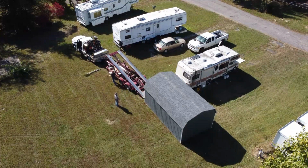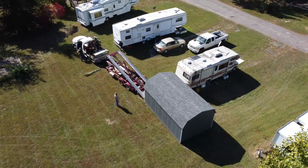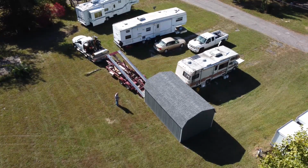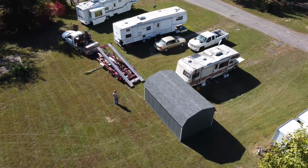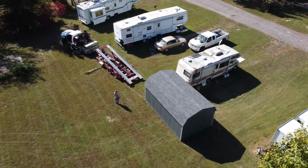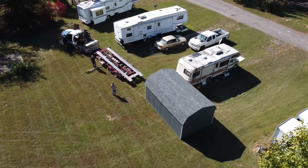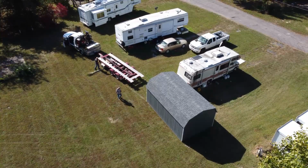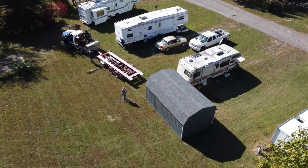And so yeah, this is where I'm going, and I love the idea of this little shed. 12 by 24. Between the shed, the motorhome, and the trailer, I have way more space than I have up here for about a third of the cost. So it makes a lot of sense to me. Anyway, I'm getting ready to show you what it looked like with everything parked where it needs to be.